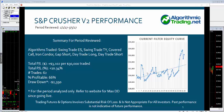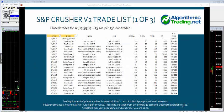Here's the equity curve, and you can see that it kind of went sideways for a while with the 30K account. It had some good trades, but because it trades some of these other algorithms, in particular the covered call and the iron condor, it did take more losses because those algorithms are really designed more for sideways or down moving markets. Because the market rallied so strongly, we took some losses on some of those trades. But it still is up, and so for the year at least, it's done pretty well. I'd like to go over the trade list now, and then I'll show you some of the trades from the S&P Crusher.